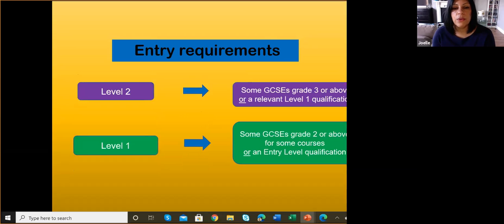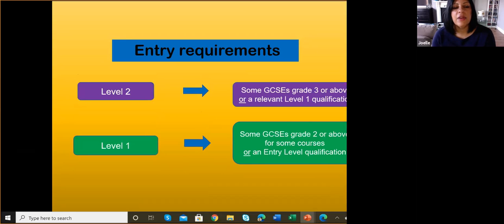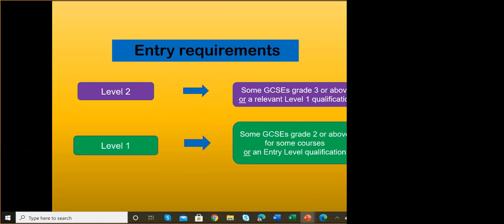For level 2 courses, you might need some GCSEs at level 3 or above, or you may also need level 1 qualification. And for level 1 courses, you may need some GCSEs at grade 2 and above, or entry level qualifications, but sometimes no qualification depending on.